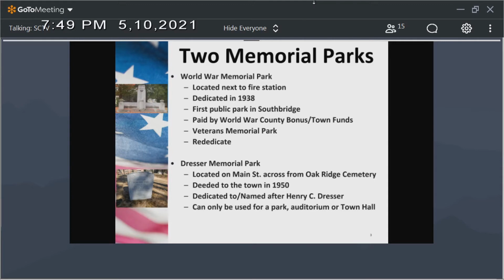Now, the interesting thing about this in the deeds, it can only be utilized for 3 things. A park, which it is now, an auditorium, or a town hall. If you were to ever put a town hall there, or an auditorium, you'd have to call it Dresser Hall. So that's some facts and history behind it, but there are war memorials there right now, or veterans memorials there right now, and so we saw a good fit for this new monument or new initiative to go in.